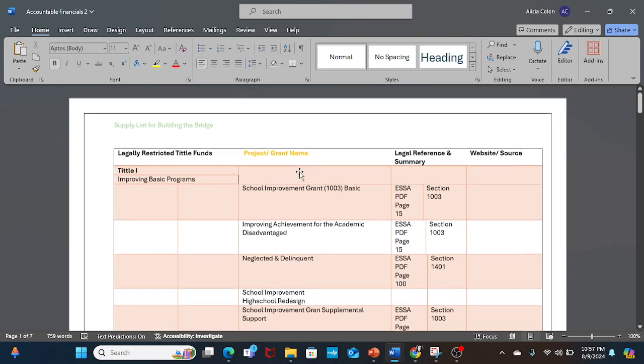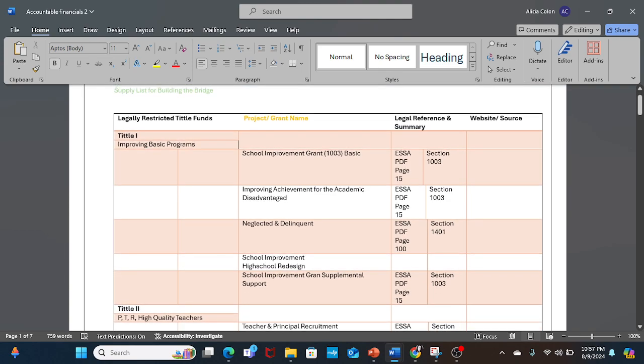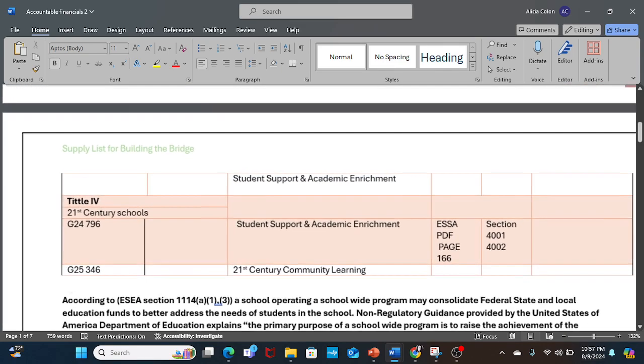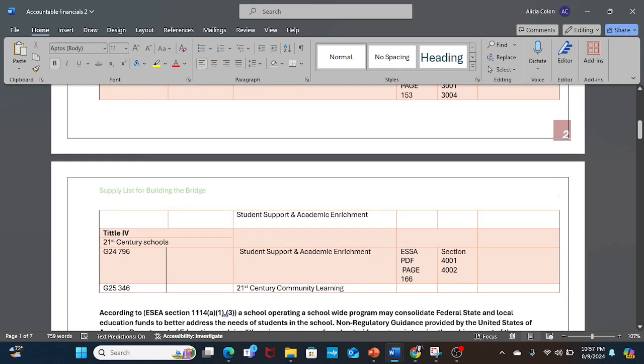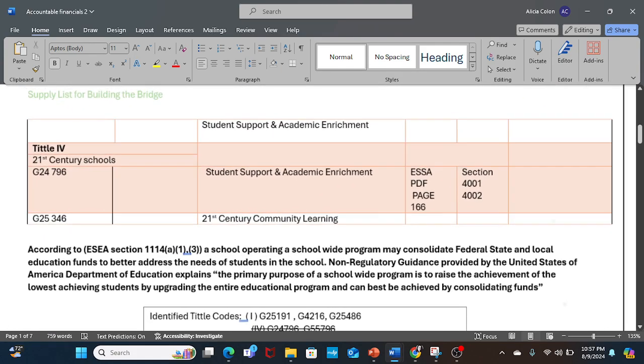So all of these titles in this yellow column here are grants that the school has received the past school year. Then I put a reference to the legal part of the law where the grant is based on. There's a spot for website and sources, and I have those, but we're not going to go through all of those tonight. And then these columns over here inevitably get filled in with the agency's grant code for that specific grant.